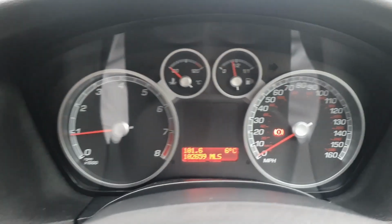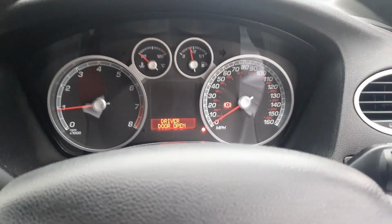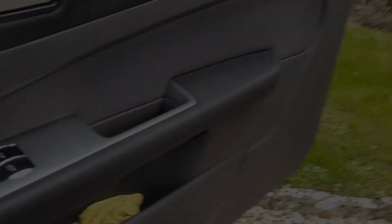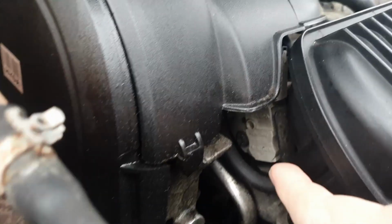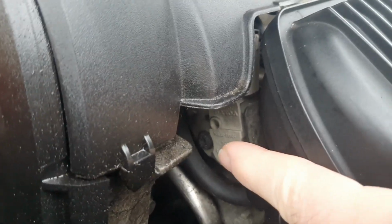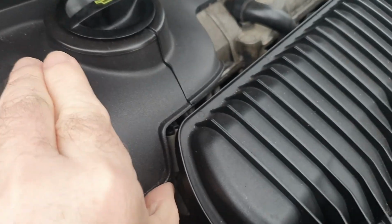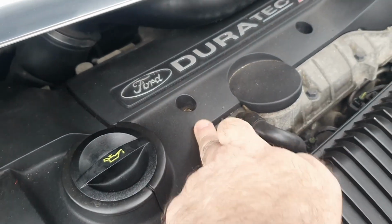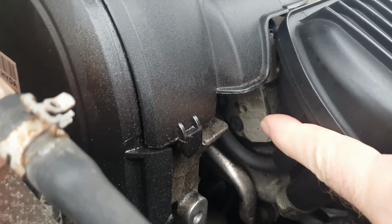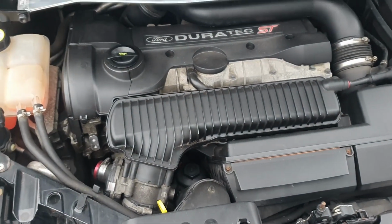Right, so let's do a quick thing. I'm just going to open the bonnet and show you where the fuel pressure sensor is. There we go. I've left the engine running, but the fuel pressure sensor is actually that one there. It's held in by one Torx. So what I'm probably going to have to do is loosen this cover here, take this bit off, unbolt that and bolt another one on. But first off, I've got to order one.